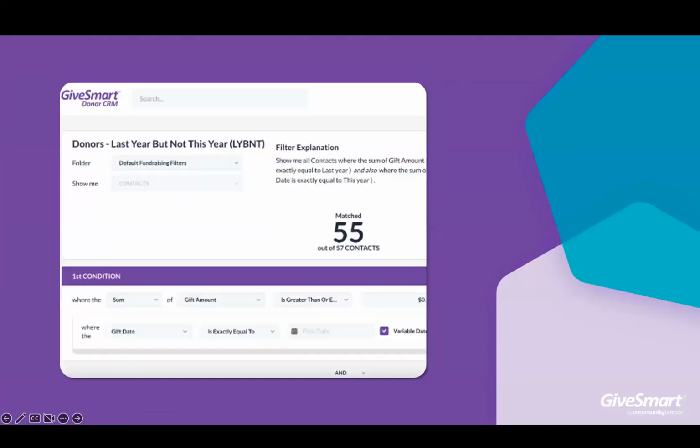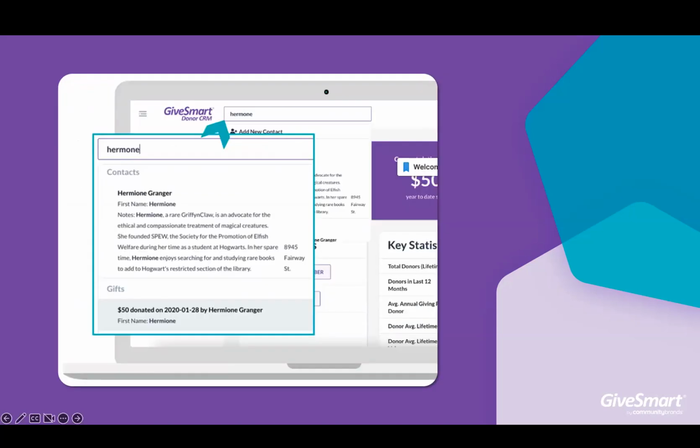GiveSmart Donor CRM is the easiest, simplest tool of its kind. I think we jumped one slide ahead. So starting with our search bar, it may seem kind of silly to talk about a search bar, but just stay with me here and trust me.